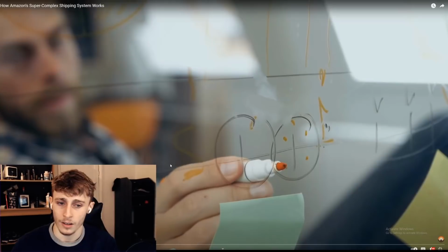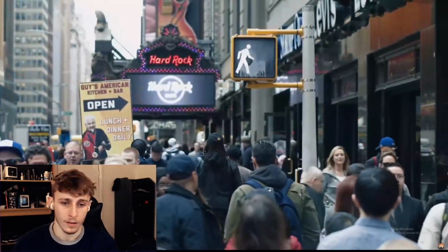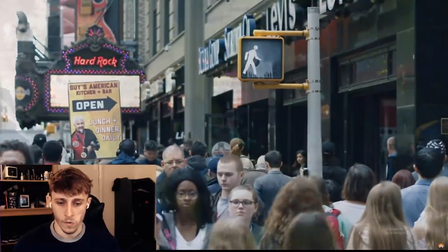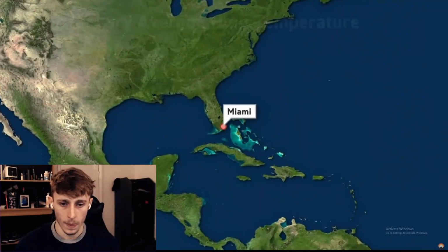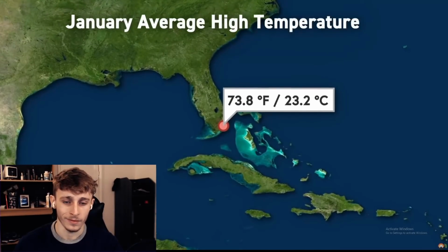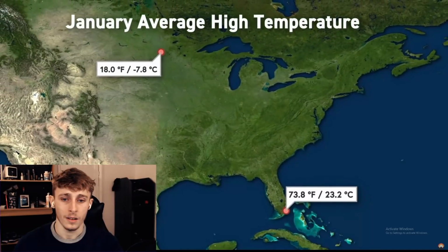They use predictive modeling to try to put items closest to those who are likely to buy them. The US is far from homogeneous, so demand for different products varies from place to place. For example, in Miami, people probably aren't looking to buy many ice scrapers for their cars. Meanwhile, in Fargo, North Dakota, demand for this item is almost certainly quite high. It's therefore no wonder that, if you look at the data, the colder the city, the faster you can get an ice scraper on Amazon.